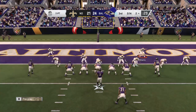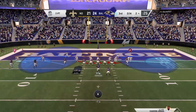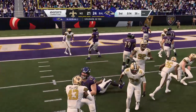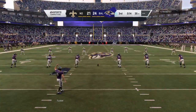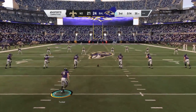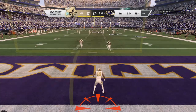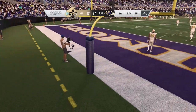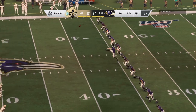John Harbaugh thought about it, and now his guys are going to go for the 2-point conversion. They'll try and run with Ingram. And this has been a familiar sight all afternoon as they stop him behind the line. Tucker now to kick it away following the touchdown. And that'll carry over the back line of the end zone for a touchback.